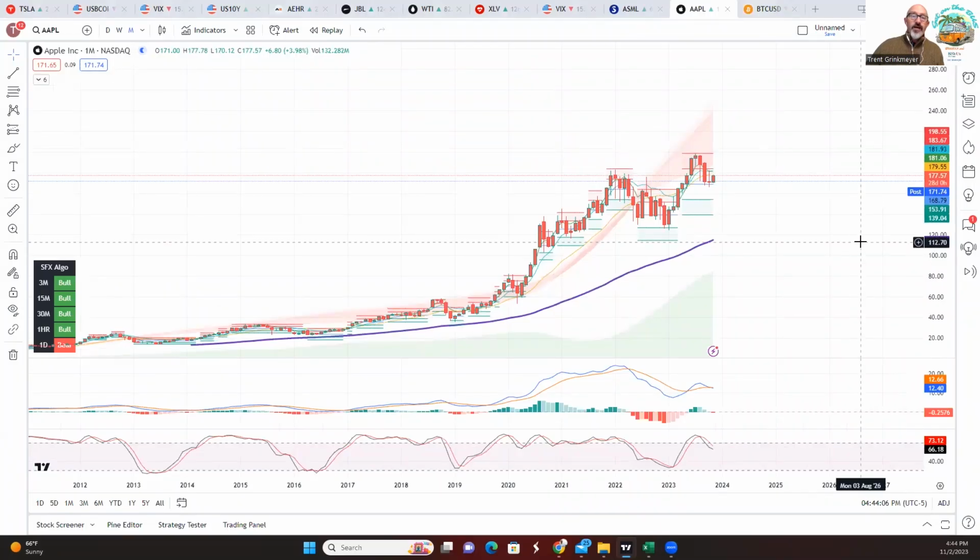So I'm going to start with Apple from a 1 month period of time. And why am I doing that? Well, I think you should look at charts from a monthly, weekly, daily, and then get down into the small, intraday stuff. But what monthly tells me is where it is in its overall long-term trend.